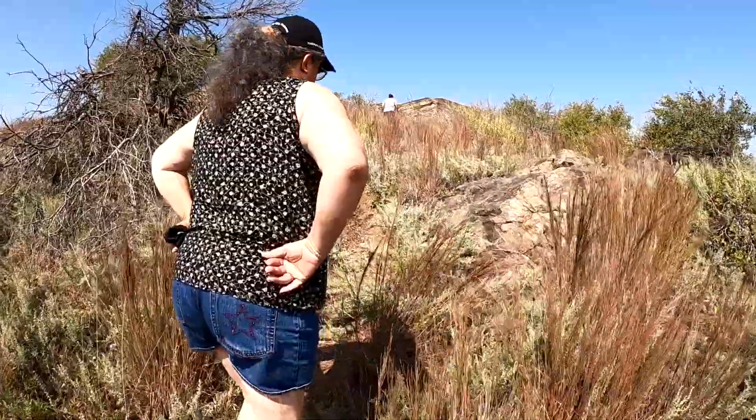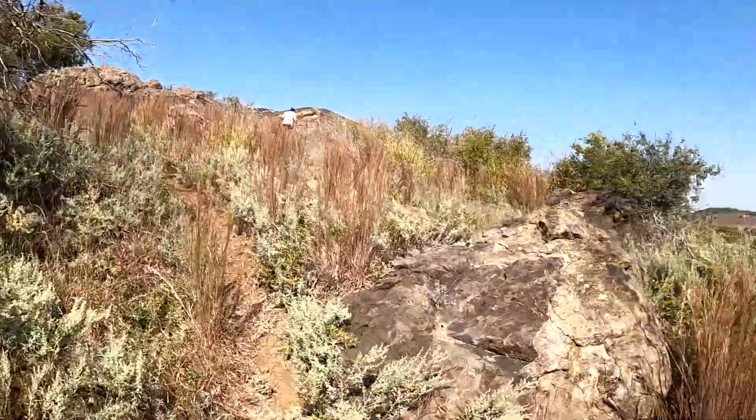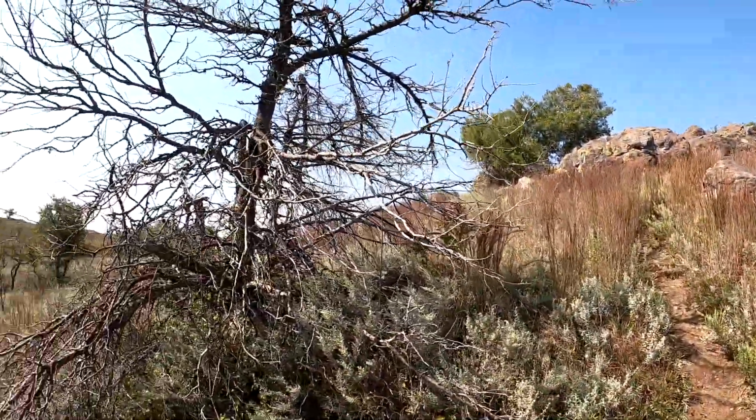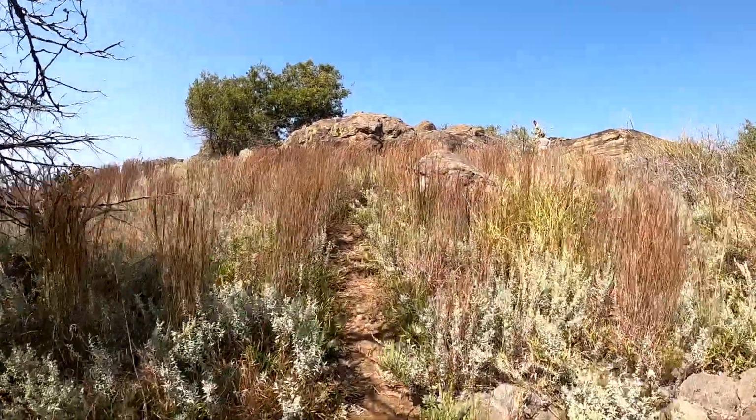Yes, it is. Ready to come around? Yeah. What do you think? It's pretty straight up. Pretty straight up there. We're gonna go up. I'm gonna try this little trail up to the top of where the mill was. So. All right. Stop. Oh, sorry.